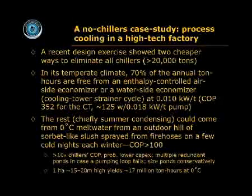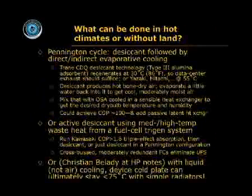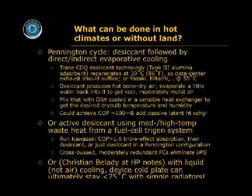Now, in Singapore, you won't do this. What could you do? In a hot climate or without land, at your land prices, obviously, that's a big deal. Well, a Pennington cycle, or a more efficient version even called a Fensil cycle, puts in a desiccant to create a hot bone-dry air into which you then evaporate a little water to make the air cool and a bit moist. And then you can mix that with outside air that's been cooled in a sensible air-to-air heat exchanger, so you get the desired mix of dry bulb and wet bulb in your exit conditions.